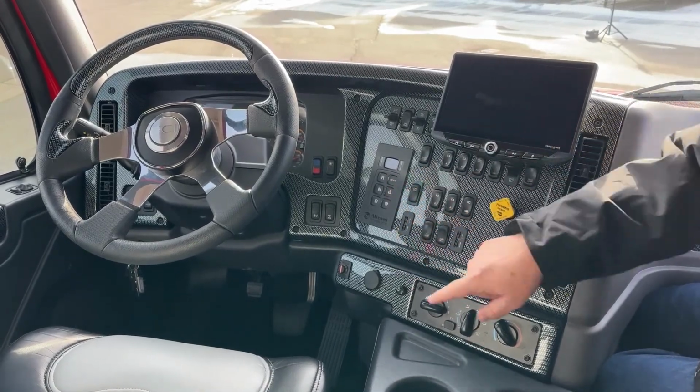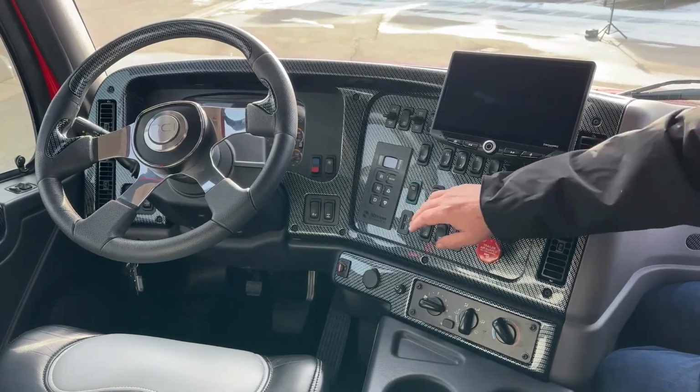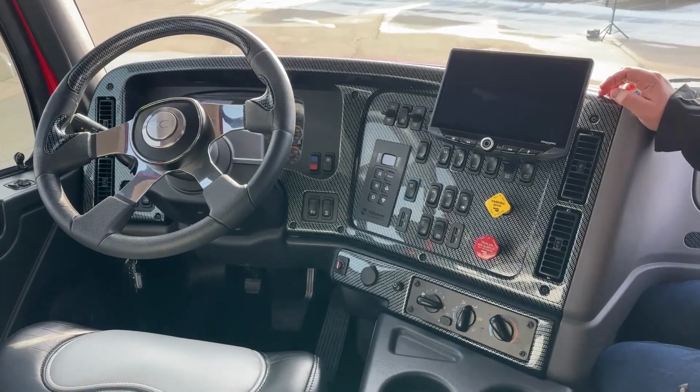Automatic transmission. So right now we're in neutral with the air on. Simply press the air off. R for reverse, D for drive, and you're on your way.